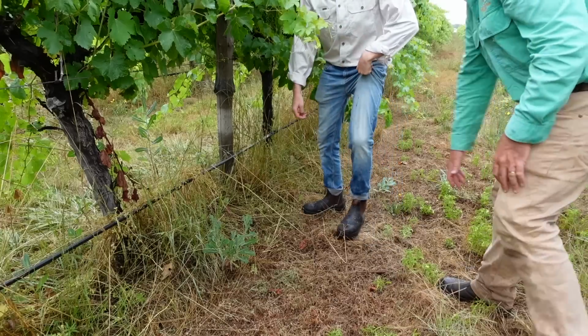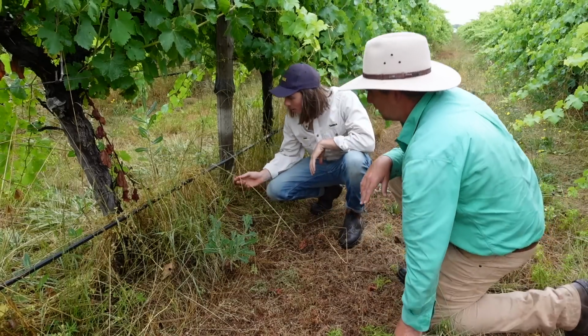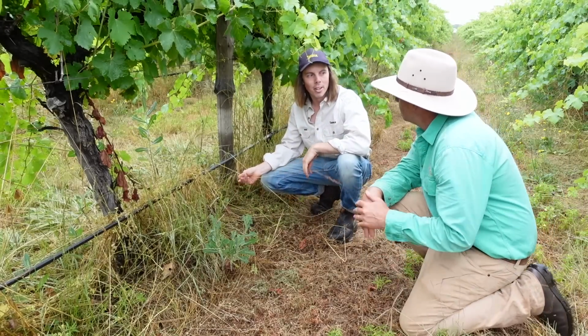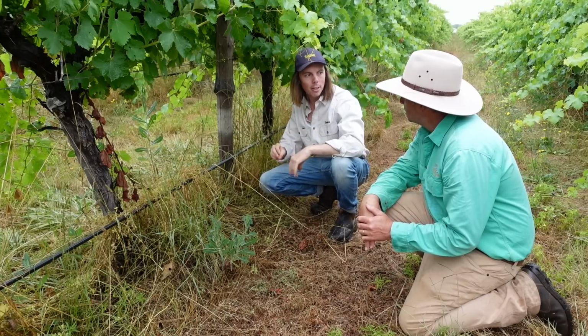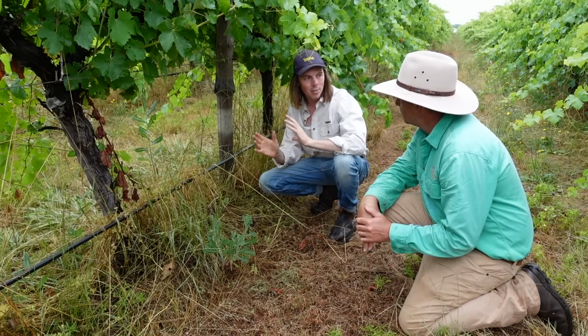So we're just walking into our trial area where we've been doing a multi-year study, just looking at the different types of grasses and treatments that you can do under vine to really look at what the benefit is of the different systems we're implementing here at Tahbilk. So what have we got here, Lachie? So this is one of the more interesting trials that we've been running over the last few years here at Tahbilk. So we've got a section in the middle of vineyard block here where we've trialled seven different treatments.